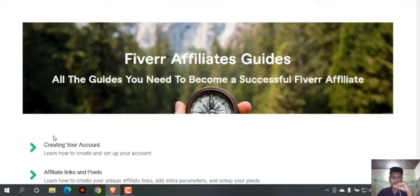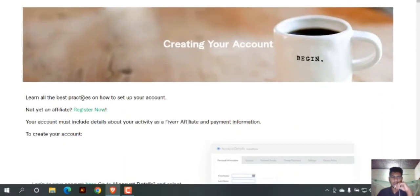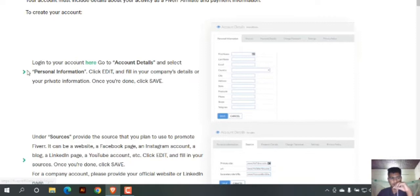Creating your account. Click on creating account. Learn the best practice on how to set up your account. Not yet an affiliate? Register now. Then click. Your account must include details about your activity as a Fiverr affiliate and payment information to create your account. Like this, log in to your account here, go to account details and select personal information, click edit and fill in your company's details or your private information. Once you are done, click save.